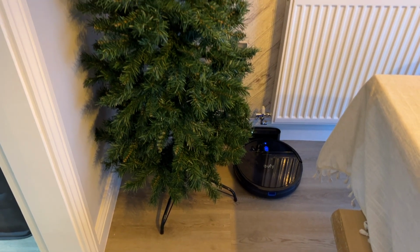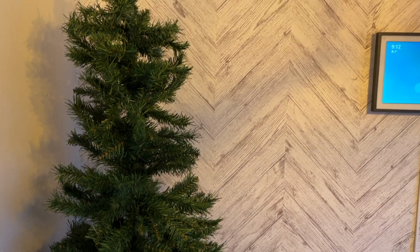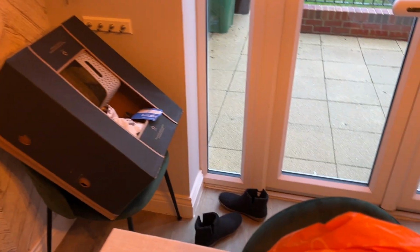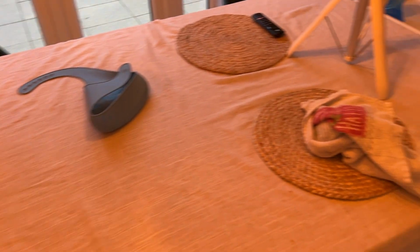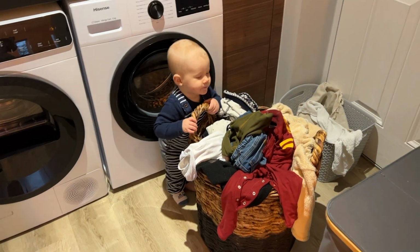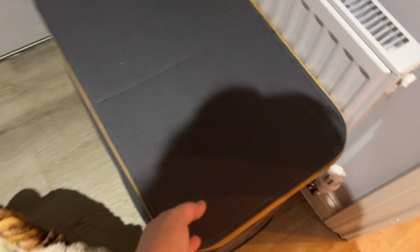So yes, this was the tree that was supposed to not be here. It was supposed to be at Cora's parents' house, but they didn't put it up. So it came to us and I ended up putting it there. We had so much stuff going on in the house. There was stuff everywhere. There was tidying, there was cleaning, there was so much washing. Oliver was helping me do the washing. Bless him, look at his little face.